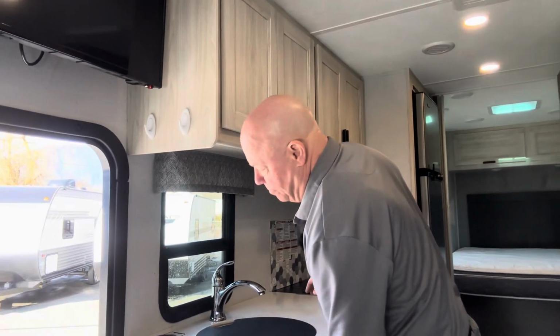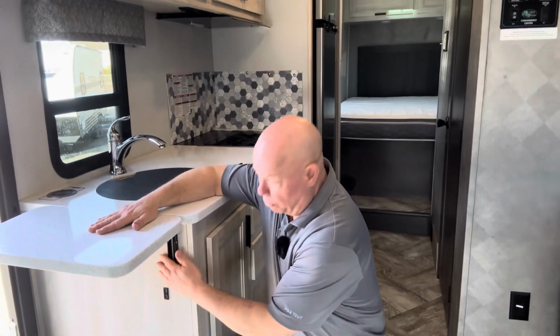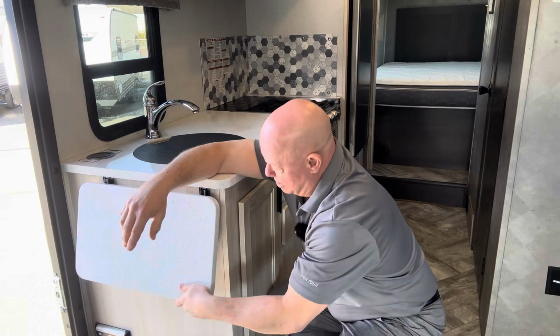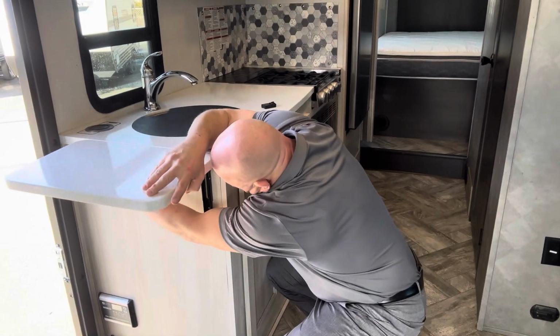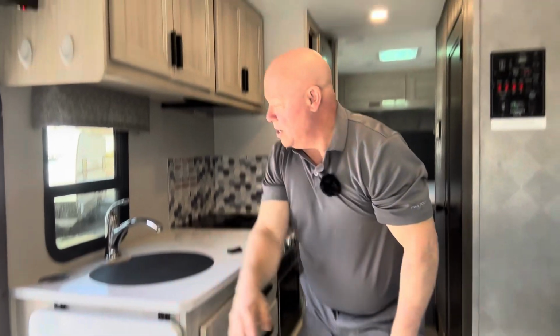Kitchen-wise, a couple of neat little features that are in here. One, I can bring this up if I happen to need more counter space. So that's just a regular fold down to release it. Lift that up and drop it down. And she will, there we go, lock into place for travel. So a little added there.